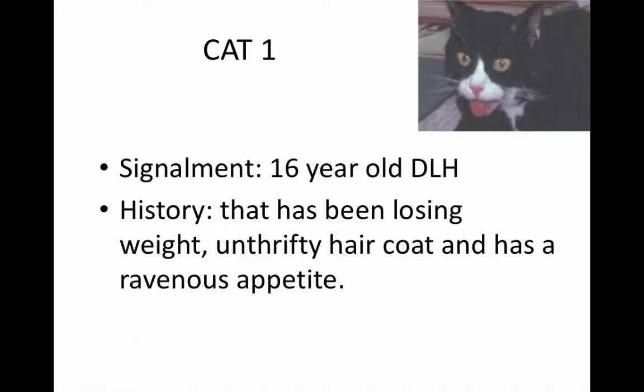So let's move to the cat. And this is a 16-year-old domestic long-haired cat that's been losing weight, has an unthrifty hair coat, and has a ravenous appetite. The picture is shown on the right.